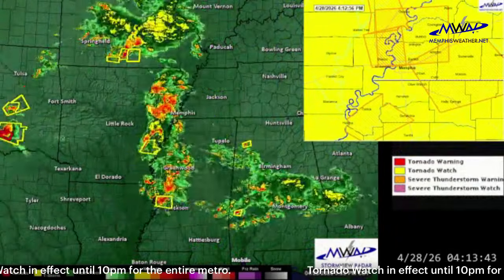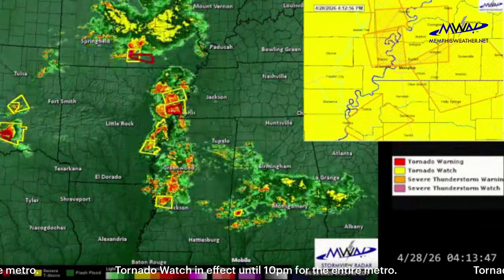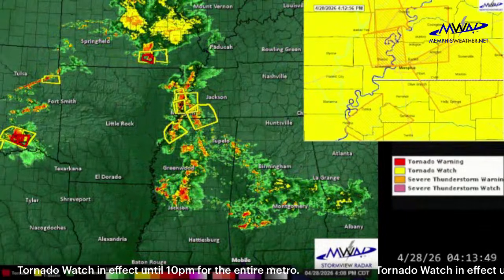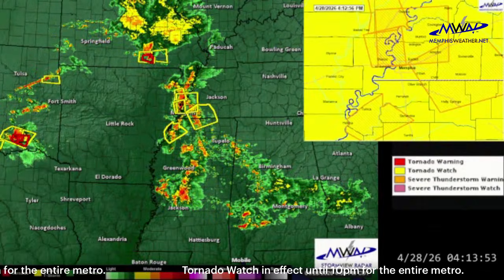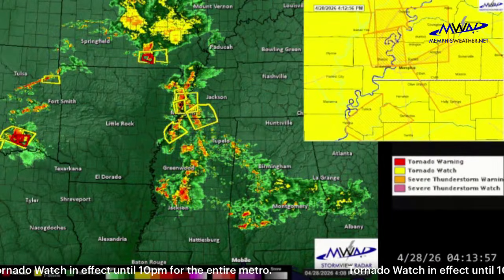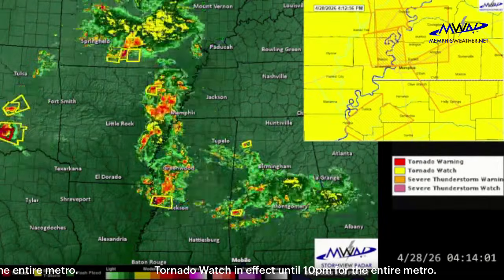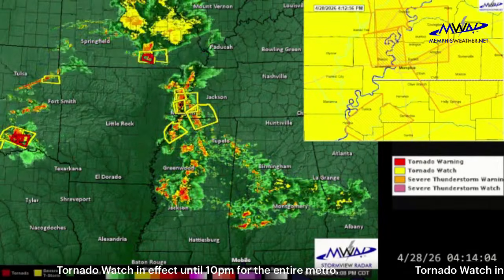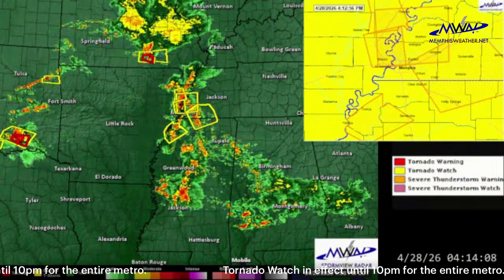You can see those storms up in Missouri, and the storms just starting to form in eastern Oklahoma, and they'll be moving into western Arkansas here in the next few hours. And that's what Eric was talking about, the second line that may be moving in later this evening. We do have a tornado watch in effect until 10 p.m. for the entire metro.